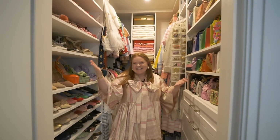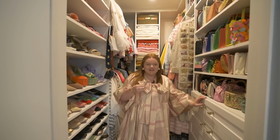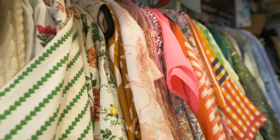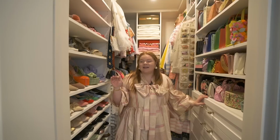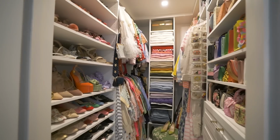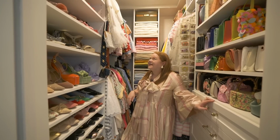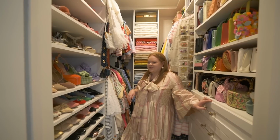So this is the closet. I worked very hard on reconfiguring this space in order to fit the most possible shoes, bags, accessories, and clothing as humanly possible. So the previous owners, they did a really great job and had a system installed, but I needed to rework it because they were not including the ceiling. There was about 1.5 feet on each side all the way up to the ceiling, and I knew I needed to recapture that space very desperately.